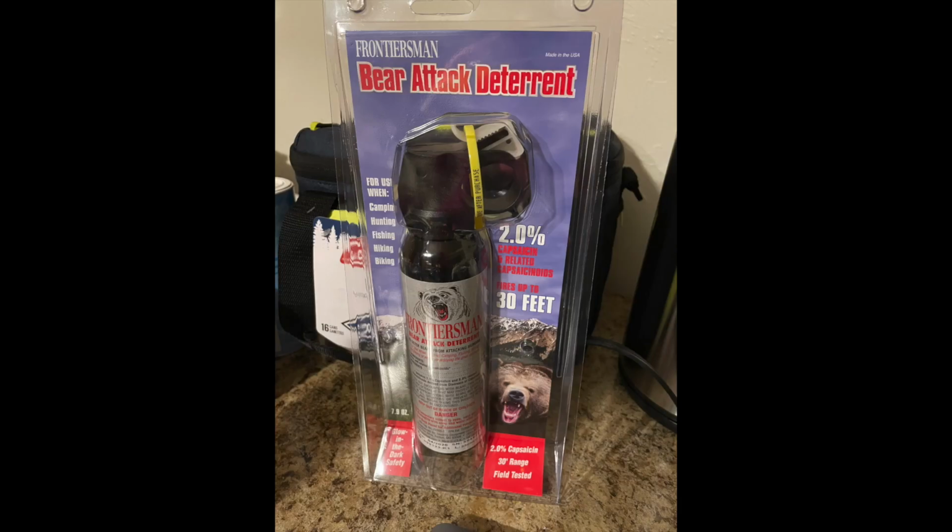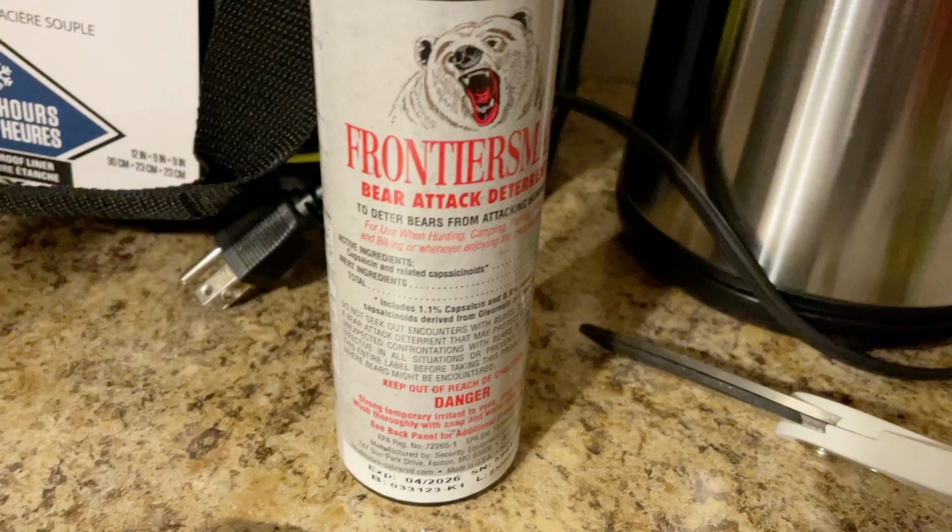Speaking of bears, pick up bear spray before you go anywhere. There are places you can rent bear spray if you don't want to buy it. And no, bears are not lurking around every corner. It's just that when you go hiking, it's a good idea. I didn't see one bear anywhere during the whole trip.